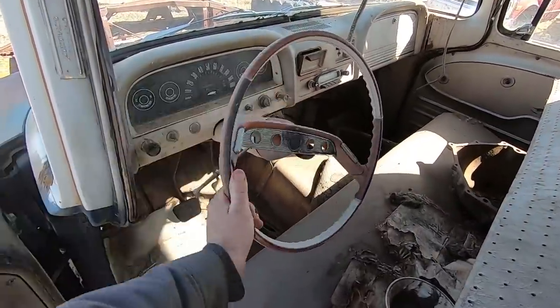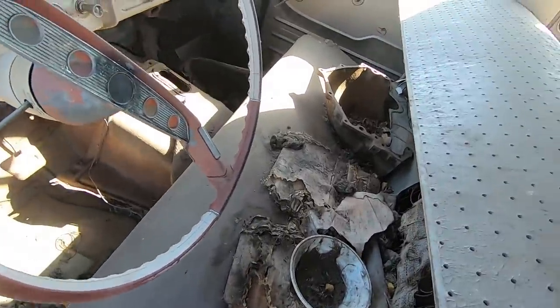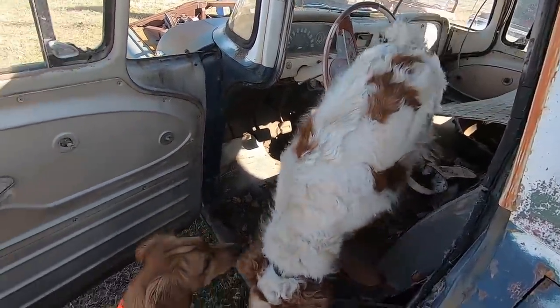61, I think? Steering wheel? Was a 4-speed. I think it was a V8. Duff, check her out! See what you think. Do you love it? I think so. Miko, get it!